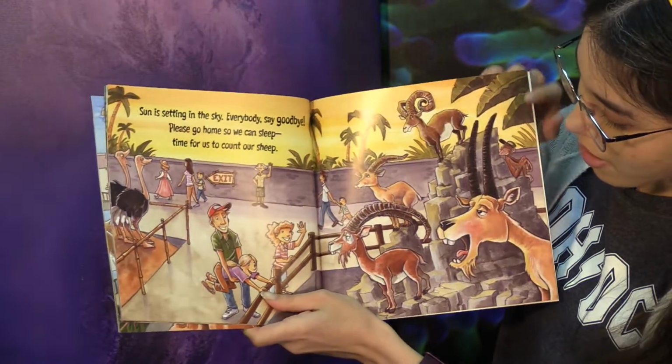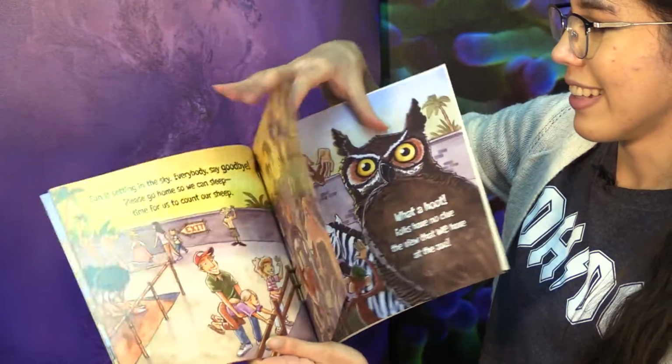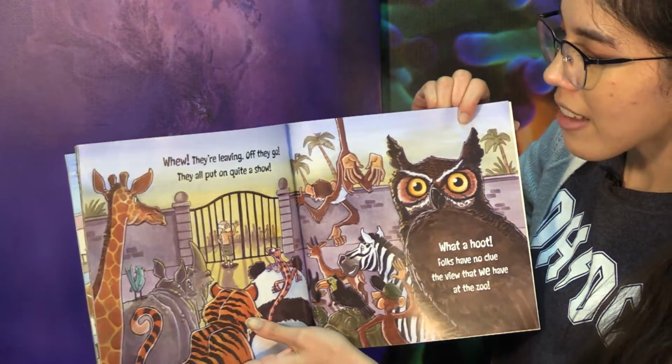So all the animals are getting really sleepy. Whew, they're leaving. Off they go.